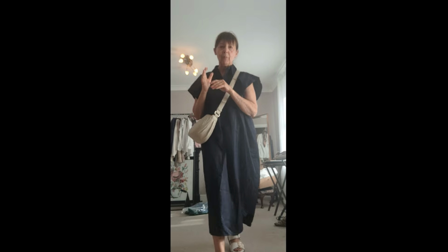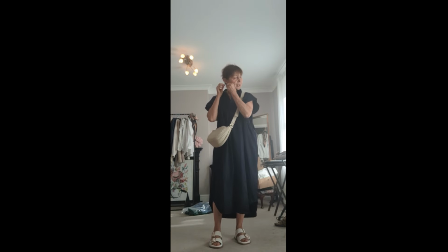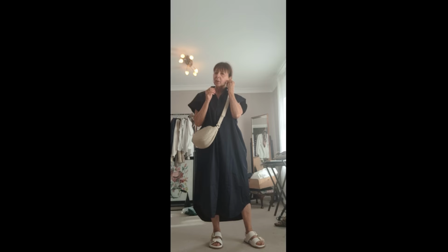In fact, let me pop some on. It's also got the V that Deb said I ought to consider. So I like that. She suggested I get some shoulder pads, which I'm going to look into. I have got it on my list to do, which would probably just make the line a little bit more interesting. Sorry, I've got no makeup on this morning.